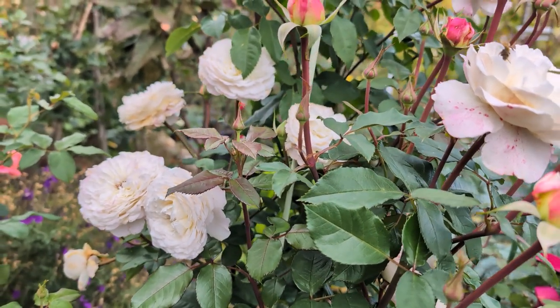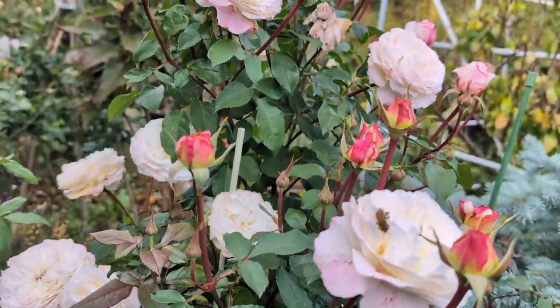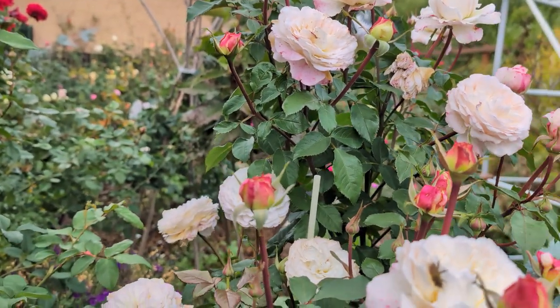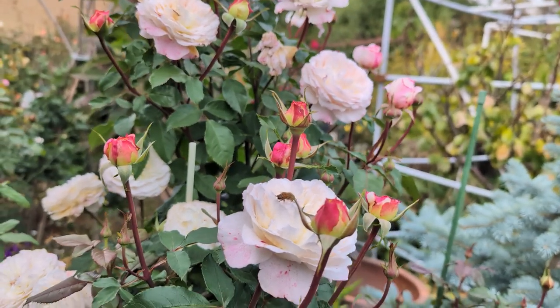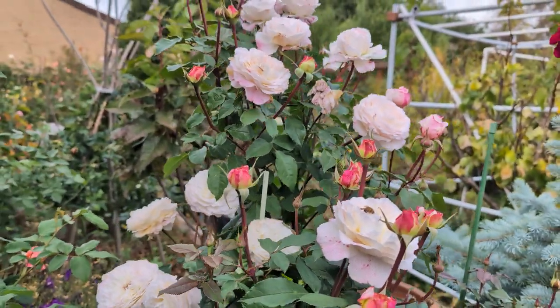Yeah, I'm very pleased with that, and Australian Beauty is a very healthy rose. Yes, I highly recommend this rose. Good scent, and it has good heat tolerance too. When we get a hot summer day, like 30 or 33, it still gets a little bit of sunburn, but it's not that bad compared to some other roses I have.